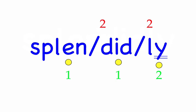The next root word is splendid, and the word to spell is splendidly. Splendidly. She did splendidly at the trials. Splendidly. 3 syllables. First syllable splen, 5 sounds: S, p, l, e, n. Did, 3 sounds: D, i, d. Lee, 2 sounds: l, e. Splendidly. Now the root word is splendid, and we don't double the D before we add ly because L is a consonant, and we don't double the consonant of the root word when we're adding an ending that begins with a consonant. Mark this word, splendidly.